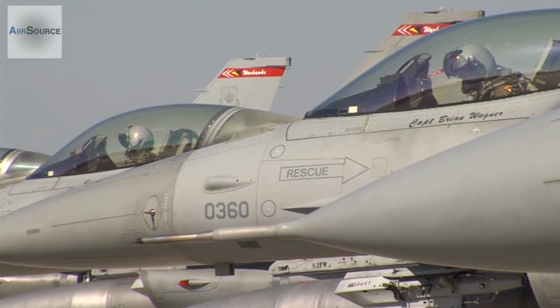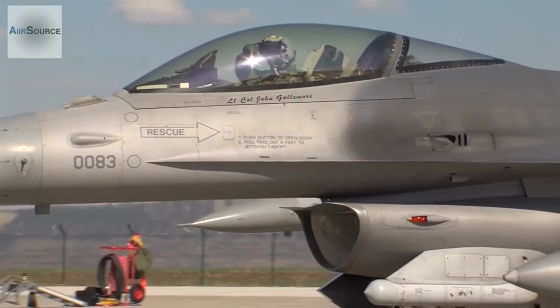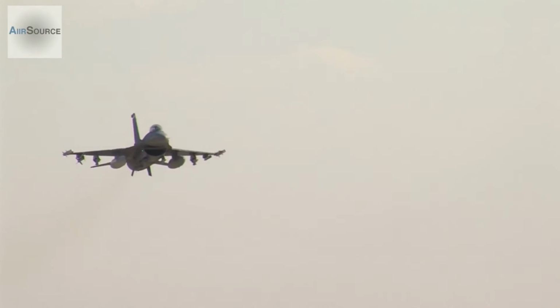F-16. The F-16 is a multi-role aircraft that can carry out both air-to-air and air-to-ground combat. It is compact and highly maneuverable.